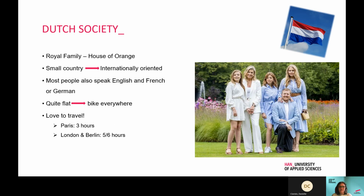Dutch society, this is our royal family. So we have a king and queen, and they are called the House of Orange, even though our flag is red, white, and blue. Because we're such a small country, we are very internationally oriented. So trade is our main industry.